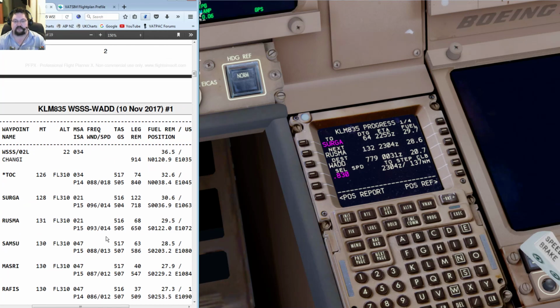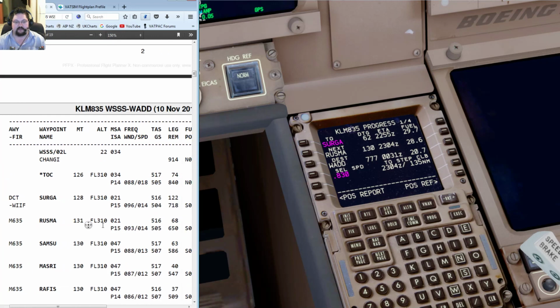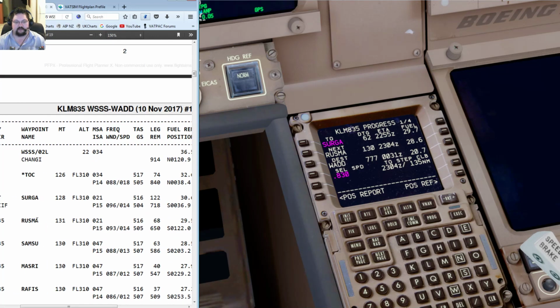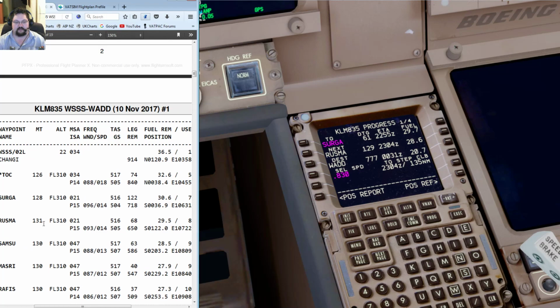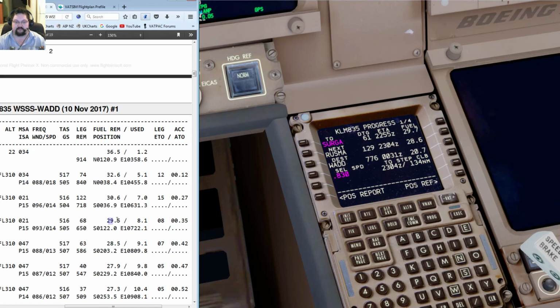Estimating Surga at 30.6, although we're going to be about 29. So we did lose, what was it, not quite 1 tonne of fuel sitting on the ground there. About 1 under, yep, that's about right.